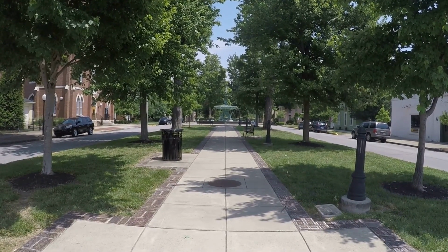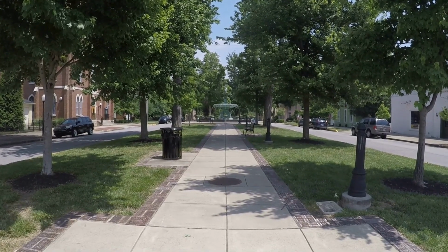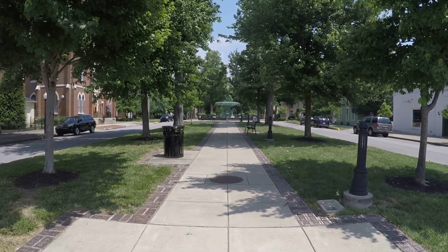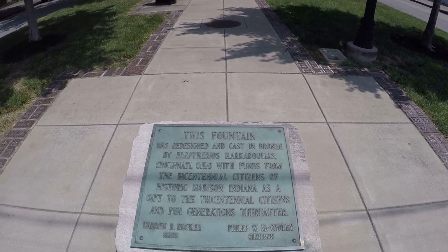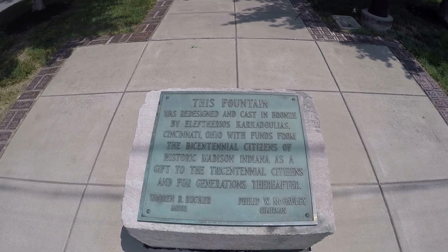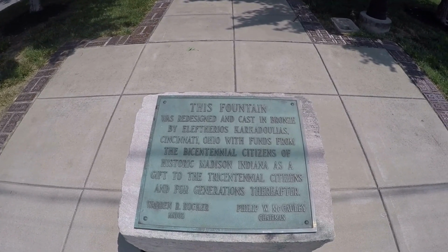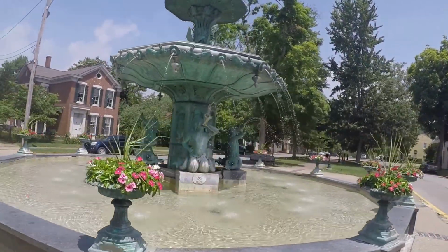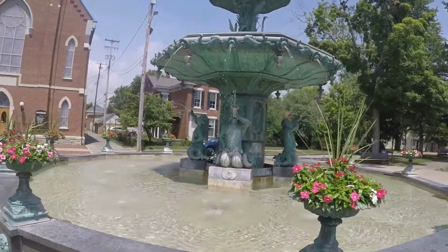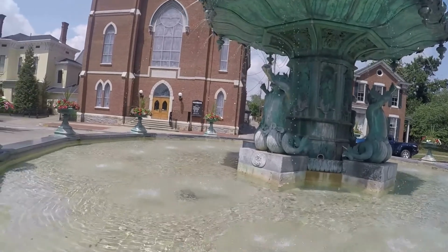What you're actually seeing at the end of the shot here is called the Broadway Fountain, and if it looks familiar, it's made by the same people that made the famous fountain in Cincinnati, and that's actually what this plaque says right here. We're going to get a better look at this amazing fountain here. One of the cool things about this fountain was just how clean the water looked. I mean, it looked clean enough that you could actually drink out of it, though I wouldn't recommend it, especially not during the COVID-19 pandemic.